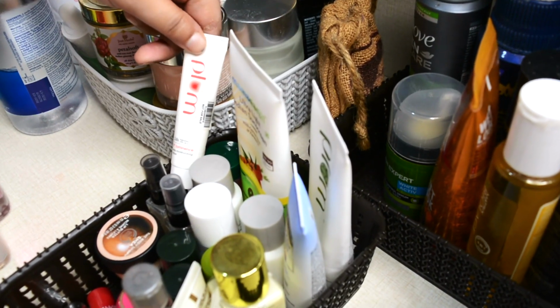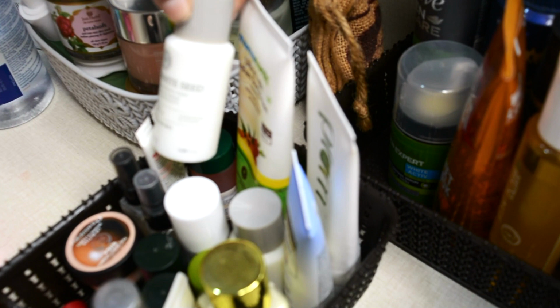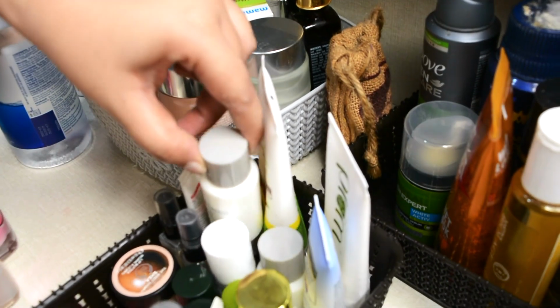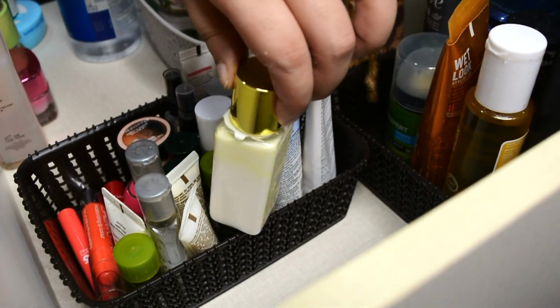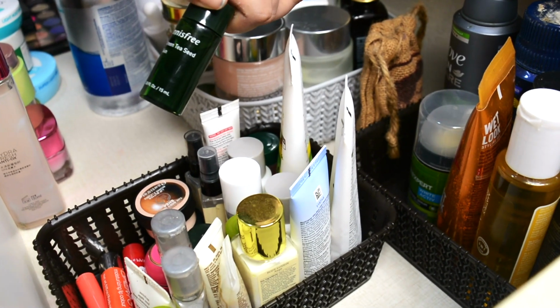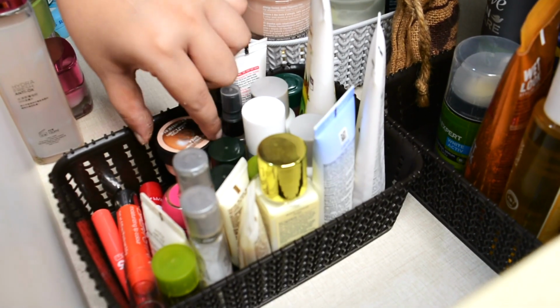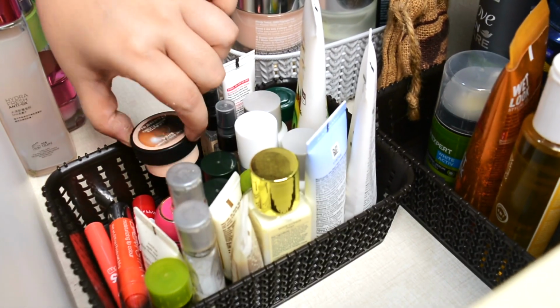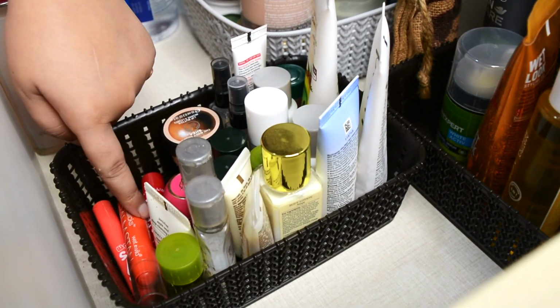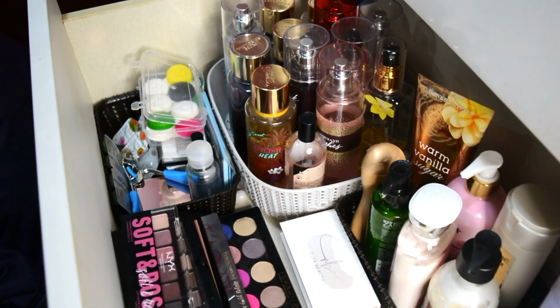These are the mini ones which I have got. This is by Plum. This is the Face Shop White Seed range. These are the serum. This is a hand cream by Forest Essentials. These are the Innisfree green tea serum. Here I have kept all my Body Shop lip balms. Some are from Maybelline, some are from Wet n Wild. So this is it for the second closet.